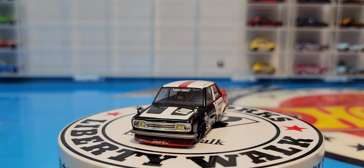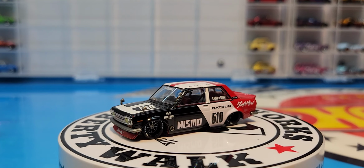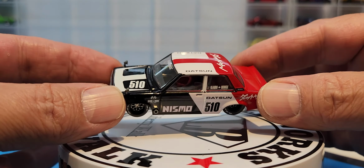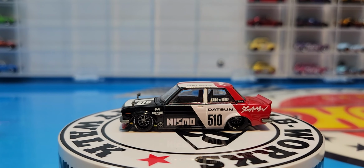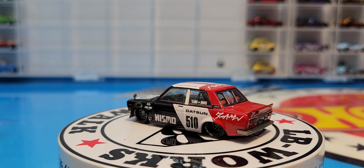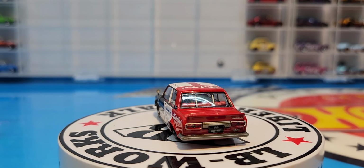Pretty awesome. Guys, let me know in the comments which version of this car is your favorite so far. This color combination, I might say, it's intriguing enough to maybe be one of my favorite ones. Used to like the HKS really a lot, but this one here, it may take the cake on me.